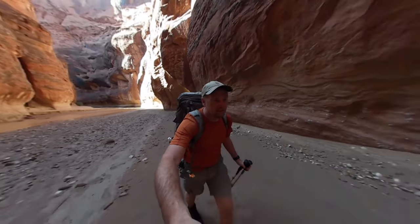All right, I am down at Lee's Ferry at the end of the Paria River, thus ending my 4-day and about 50-mile hike down the Lower Paria. It was a good one, a lot of geological wonder in that area.